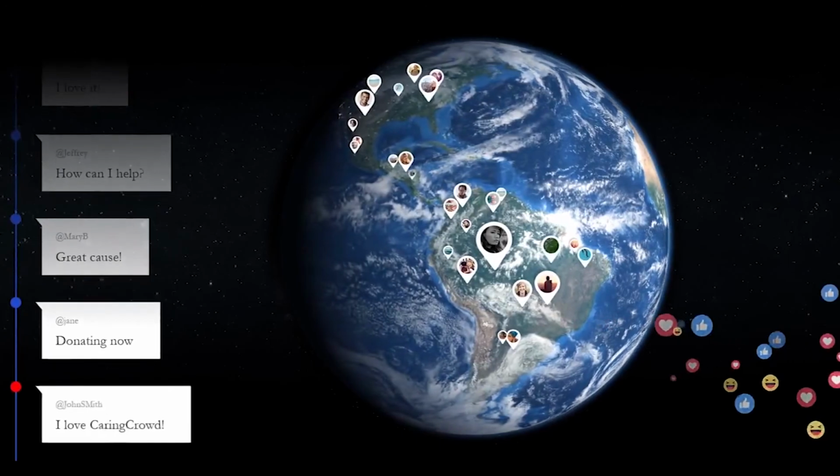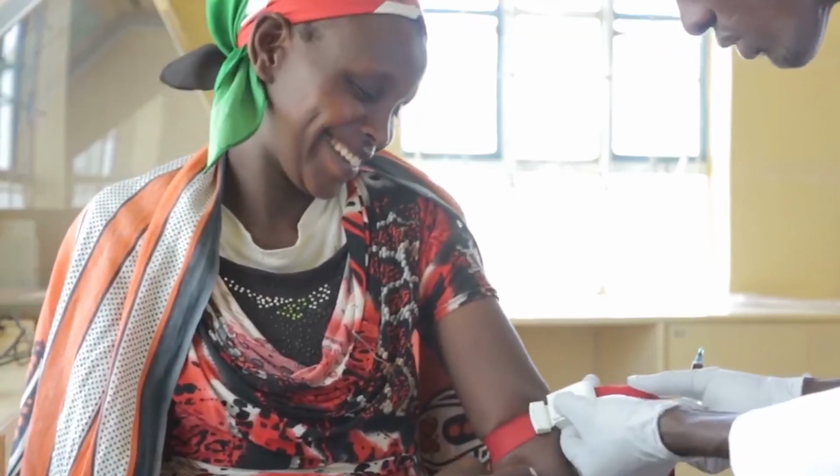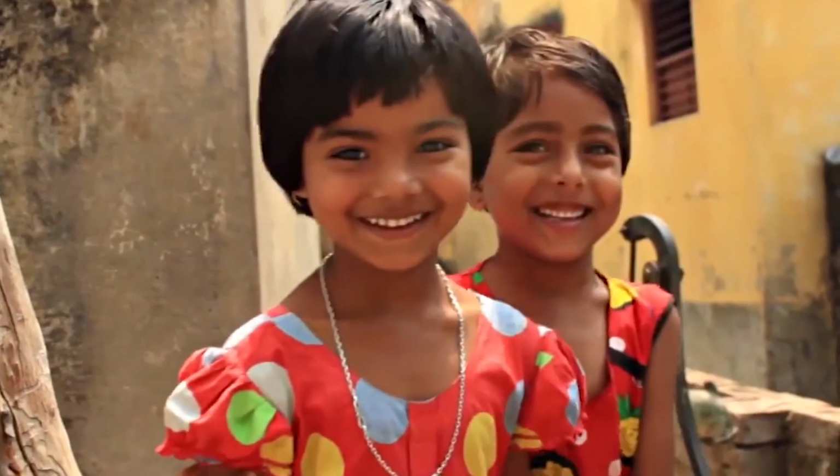Note you can also help fund projects by spreading the word on social media or email by using the handy icons. Remember, the power to change lives is at your fingertips. Make an impact today.